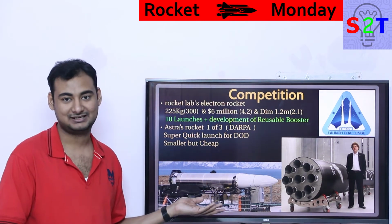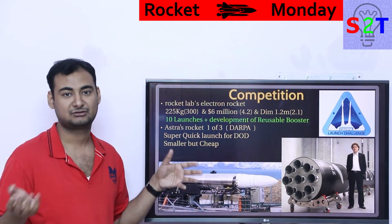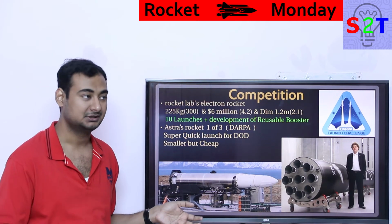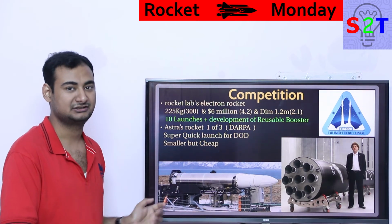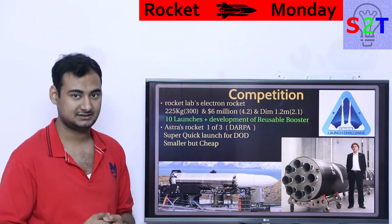And they don't have to do recycling, because again, they specified they are making everything from the nose cone from cheap sheet metal rather than carbon fiber. Why? Simply because the carbon fiber will cost more than the rocket. So these two competitors are a very serious threat to SSLV.